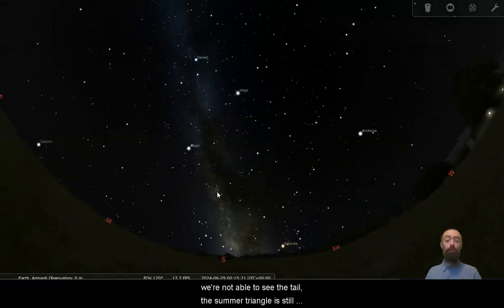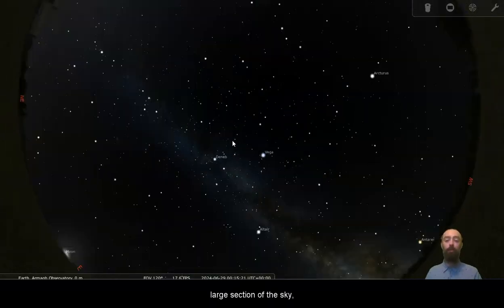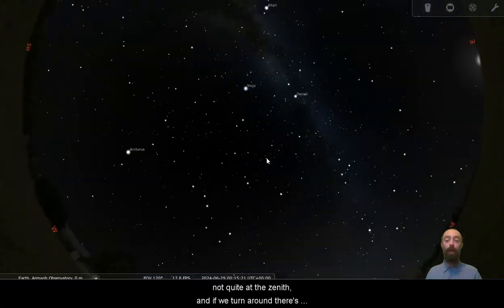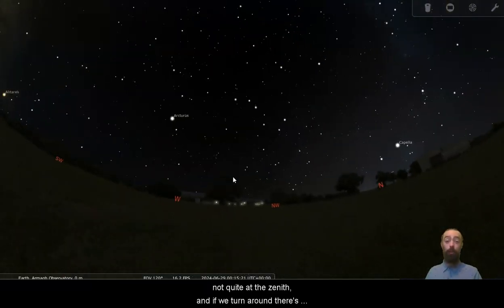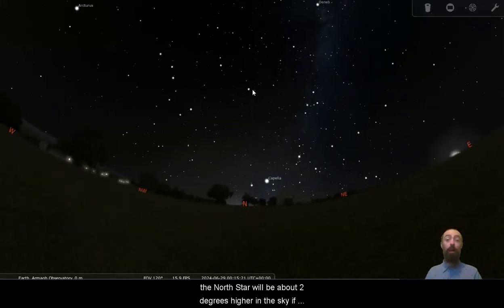The Summer Triangle is still there, close to halfway up the sky. It is big, so it does span a large section of the sky. Not quite directly above our heads there either, not quite at the zenith. And if we turn around, there's the plough, there's the North Star. The North Star will be about 2 degrees higher in the sky. If you move 2 degrees closer to the North Pole, it's going to get a little bit higher in the sky because you're getting closer to the north.